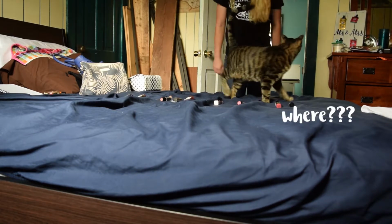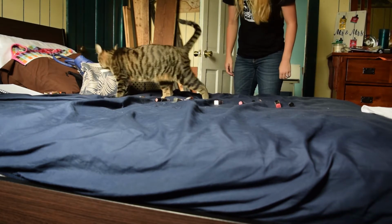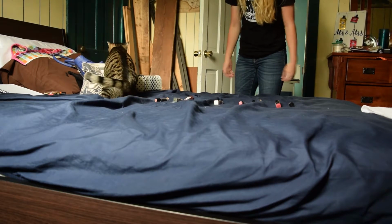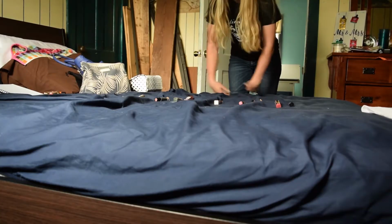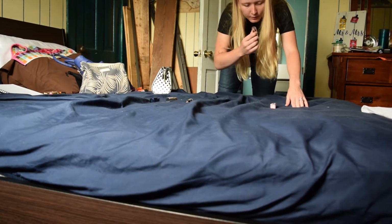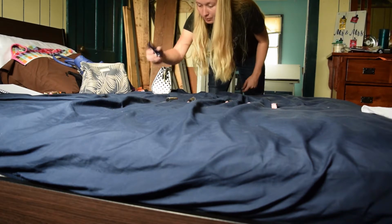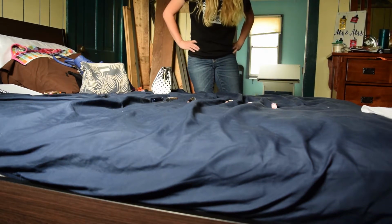Treat. Treat. Oh my gosh, no! Pick a treat. Are you stupid? Well, he walked over to this side. We'll go with that. Now we have this side full of brownish, a nude, and a pink, a darker brown, a dark red, and a blue. Let's see which side he picks, if any.